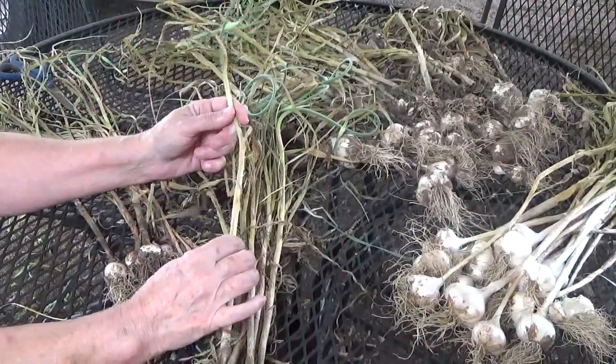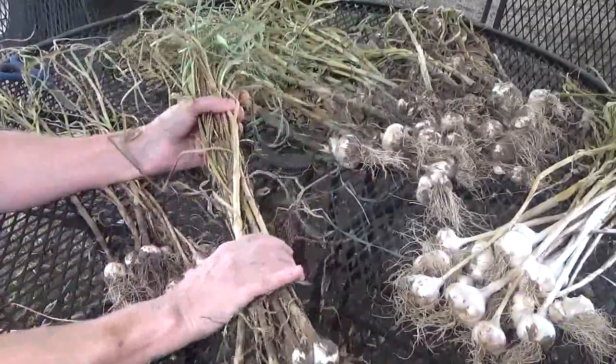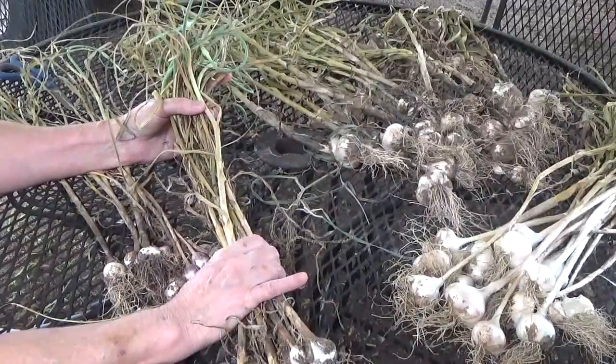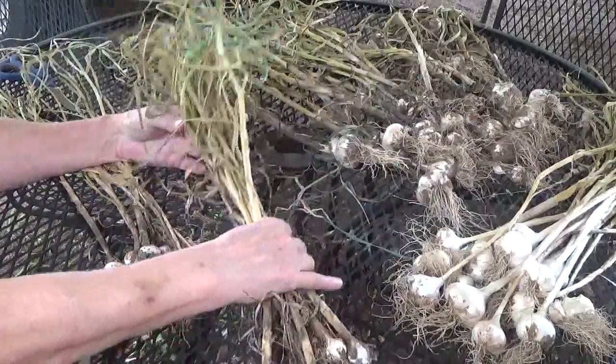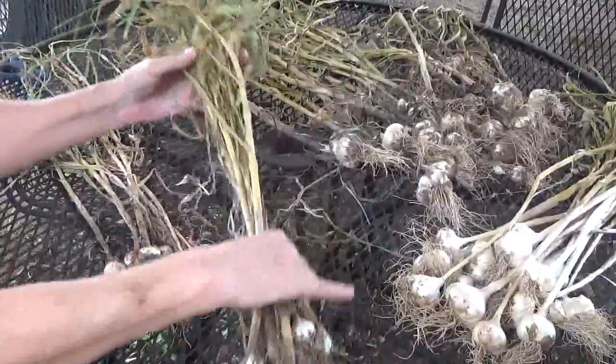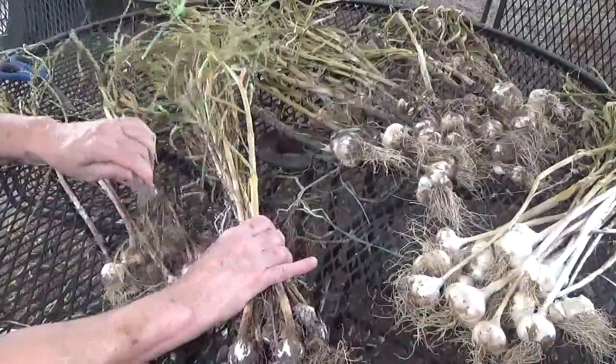But anyway, I thought that was kind of funny that when I picked these about 10 days ago, there was no sign of scapes at all in them, and I came back and all of a sudden they're blooming. So I'm going to cut those off, and like I said, I'll pop them into a vase.